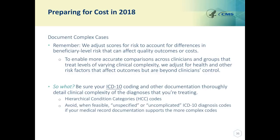CMS uses something called hierarchical condition categories. You don't need to understand that necessarily, but when we look at our practice, one of the things we're focused on right now is getting our doctors to avoid using things like unspecified codes when they submit a claim, or uncomplicated codes when the patient obviously has multiple comorbid conditions.